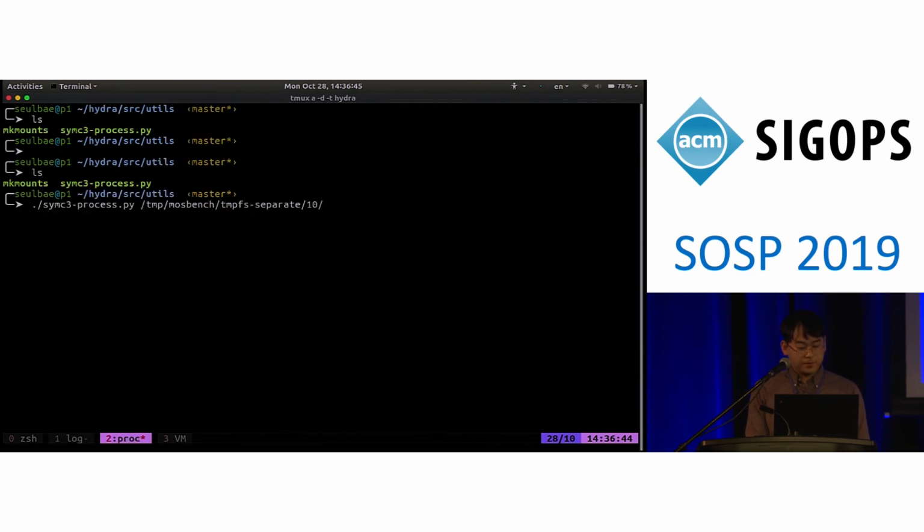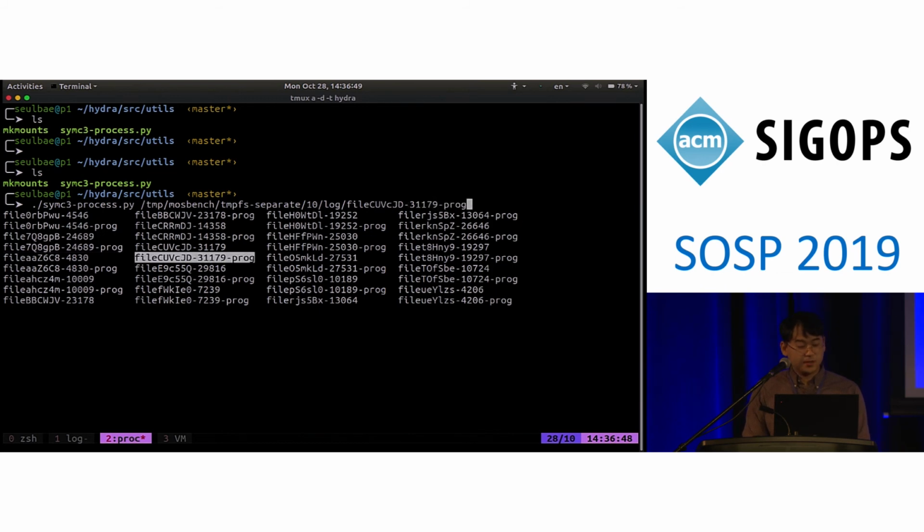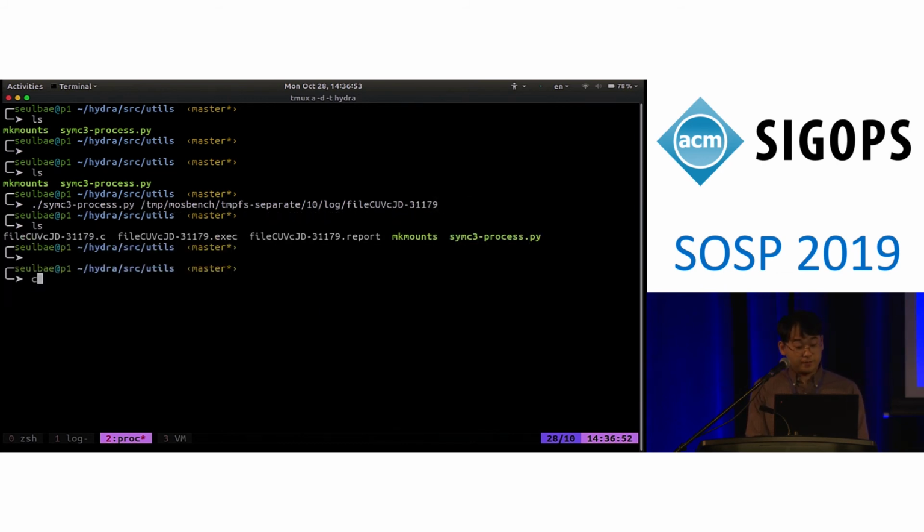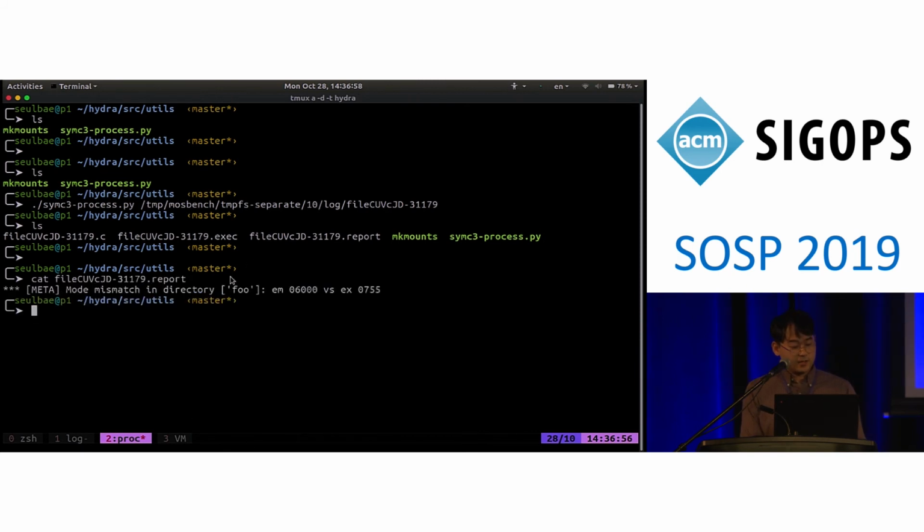So these are raw format logs of the bugs. So we can pick one of the logs and process it to see the cause and effect. I just randomly picked one of the logs. If I cat the report, it says there's a mode mismatch in directory foo. So the emulated mode is 6000. The mode should have been 6000, but after crashing and recovering, it was still 755.